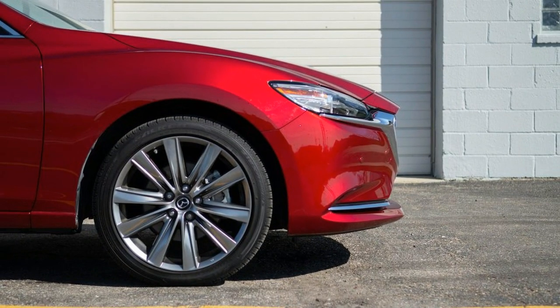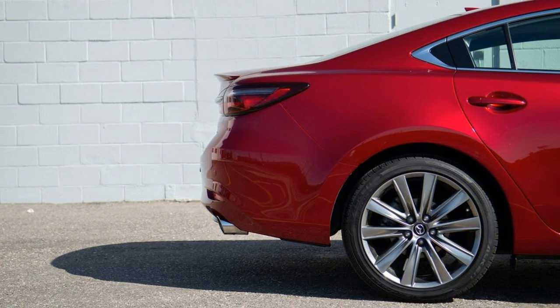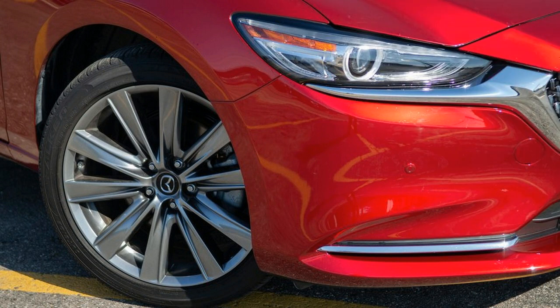Accessible in 5 trim levels: Sport, Touring, Grand Touring, Grand Touring Reserve, and Signature, the Mazda 6 ranges from under $25,000 to more than $35,000 at the highest point of the range, counting a required gold charge. We give it 6 out of 10 here, as the base model misses a key element or two, however the Mazda 6 incorporates a decent touchscreen.